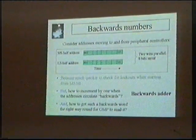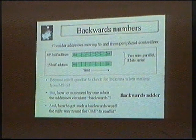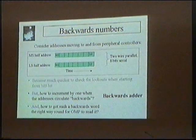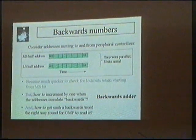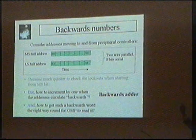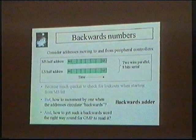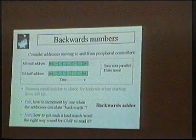There's a further problem with this. Sometimes if you get a lockout and a timesharer is being entered, the timesharer needs to know where the lockout was, which address, because the timesharer is later going to desuspend this program, and it needs to see whether it's okay to desuspend. It needs to know what situation it is. So you want this backwards address to get back into the arithmetic unit and then into the timeshare. And unfortunately, backwards is the word, so you need to turn it around the right way from there.